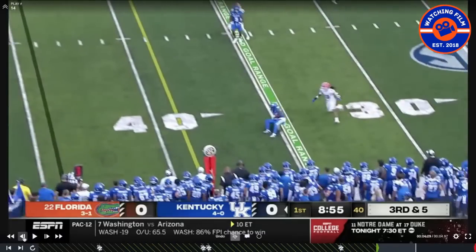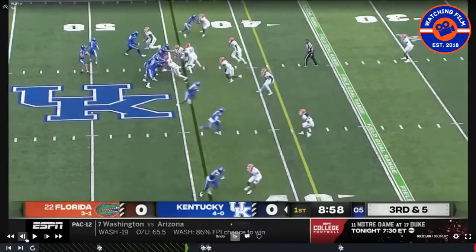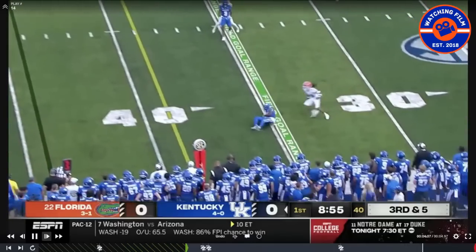Instead, he gets you to open up. Right here is when the rep was lost. Bang, he gets you open, and now he's speed turning, and it's over. And good throw by the quarterback in terms of timing.